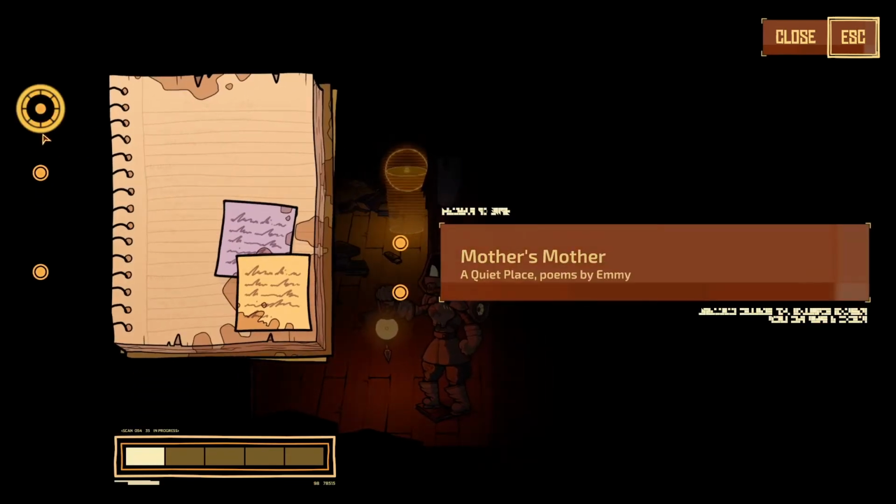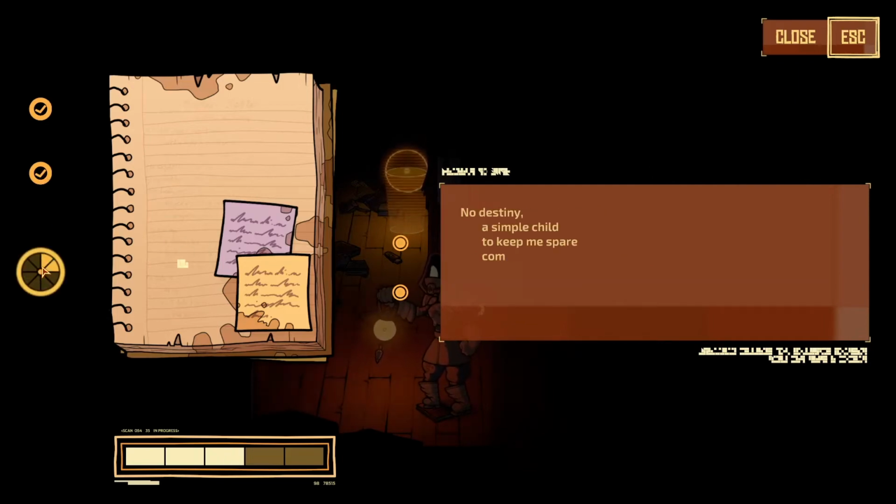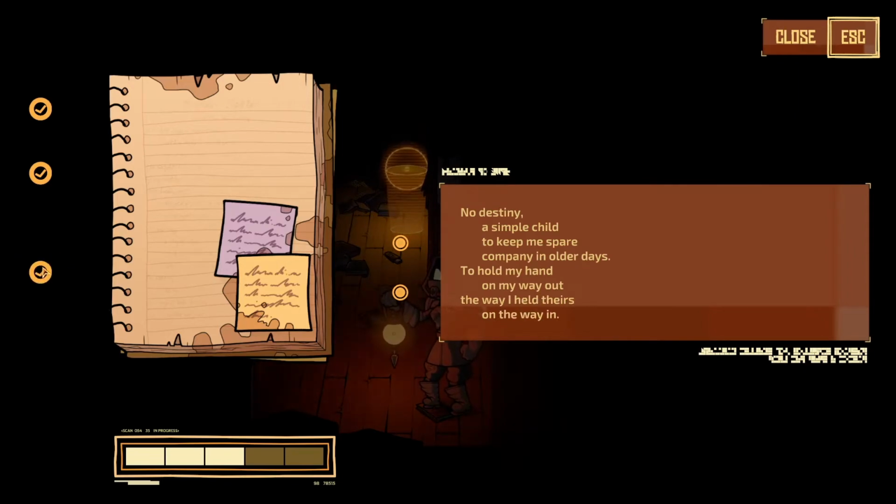Mother's Mother, Quiet Place Poems by Emmy. I wish I was a mom-to-be, with a belly I could wrap my arms around and carry, the weight long carried by my mother's mother's mothers. Not Lida, not Mary, no God's child to rest my prayers upon. No destiny, a simple child to keep me spare company in older days, to hold my hand on my way out, the way I held theirs on their way in.